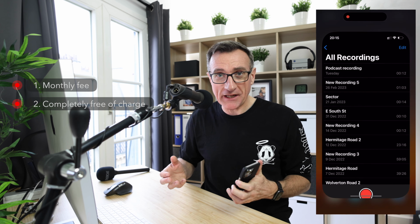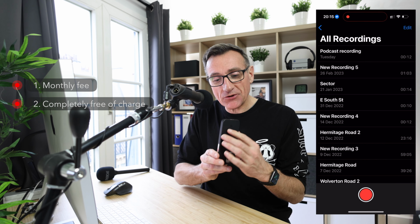All that you do is go into the Voice Memos app or the Voice Recorder app on an Android and make sure that you and your guest both hold your phone upside down because that's where the microphones are. You can both have a conversation on the landline and record each person's audio on your phone. Then if the guest emails across to you their voice recording, then you can edit those two tracks together and the sound quality will be excellent.